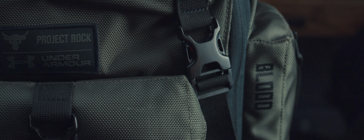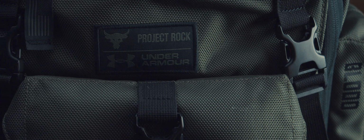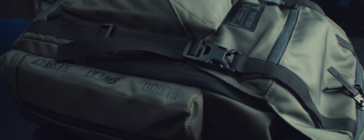So I'm actually a big backpack fanatic. I love trying out different bags, and this is the one that I've stuck with the longest, for a handful of reasons. This one is actually made by Under Armour, and it's the partnership with The Rock. So it's part of his Project Rock collection, and I am absolutely in love with this bag. Not only because I have a huge man crush on The Rock, but also just because it has every compartment for everything I need.